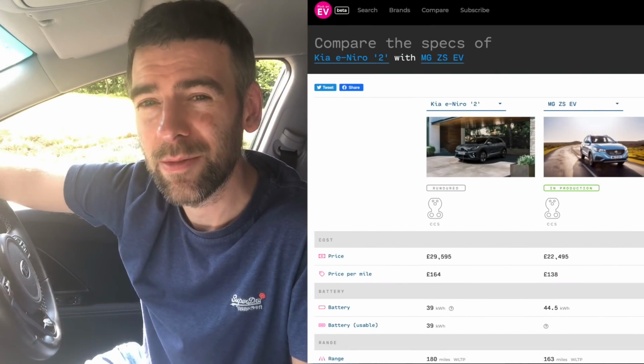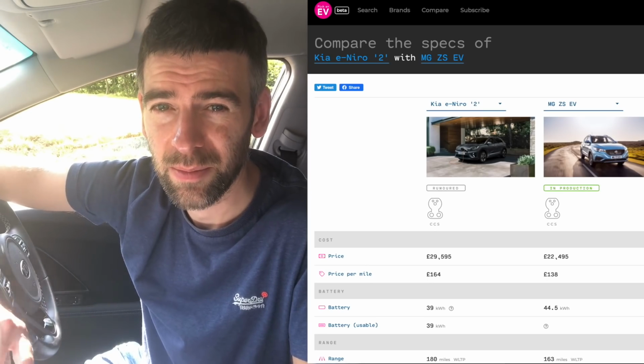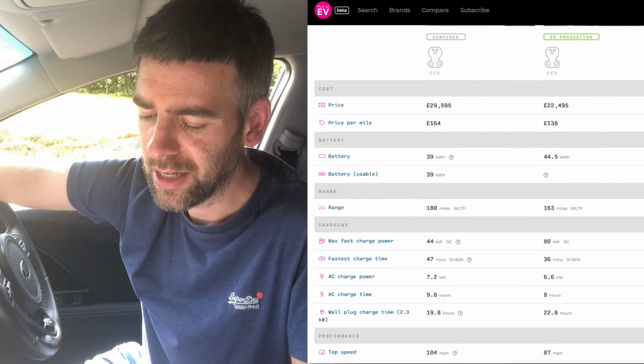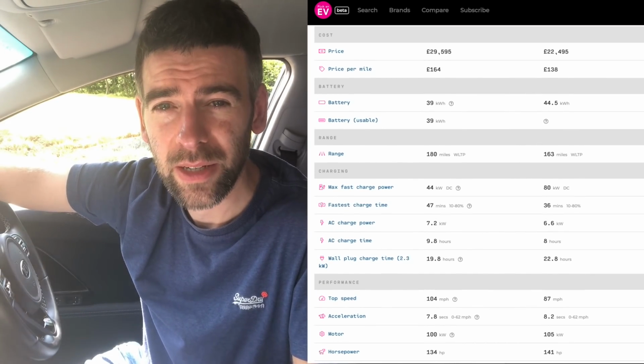It also helps them compete a little more with the MG ZS EV, which I believe is selling really well and is a fantastic car, apparently. Not that I've driven one yet, but at least on paper, or by looking at the comparison on the website, the MG ZS EV is probably still the better deal, to be honest, than the low-end e-Niro. I'd be interested to see what you think. The MG ZS EV is £22,495. The low-end e-Niro is £29,595. But have a look, see what you think.